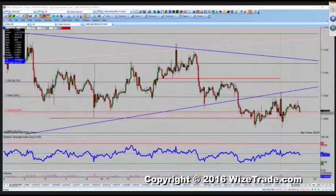I did not short the euro up there, by the way. How did I play the euro yesterday? I played it on the long side, but I got out of the euro and the pound yesterday evening. I bought it at like 109.85 or 109.86 or something, and I sold it at like 110.25 or 30 or something.